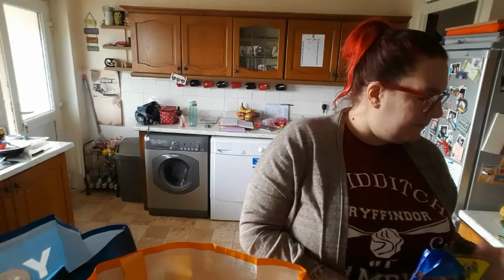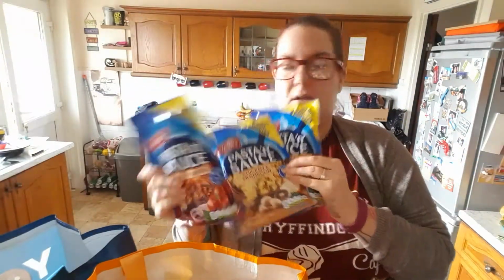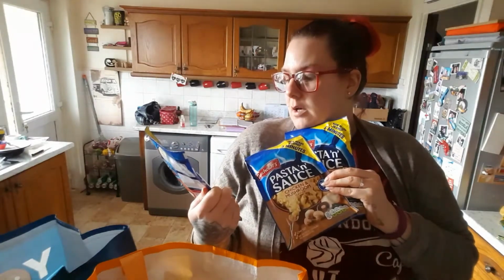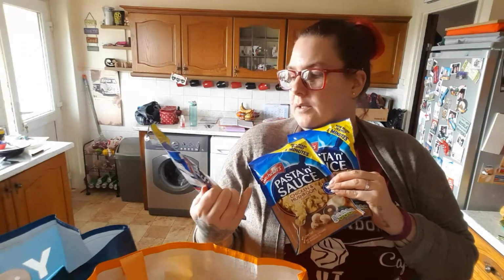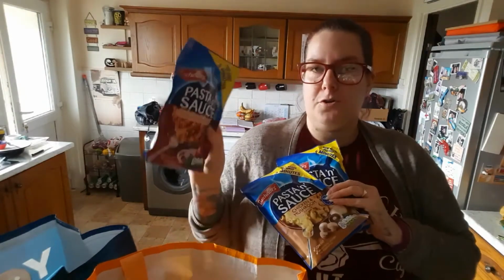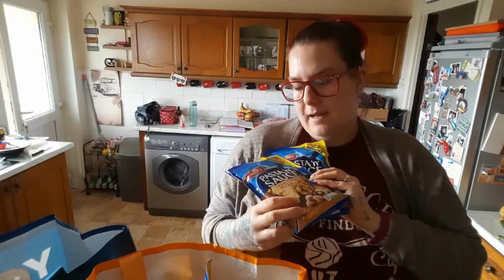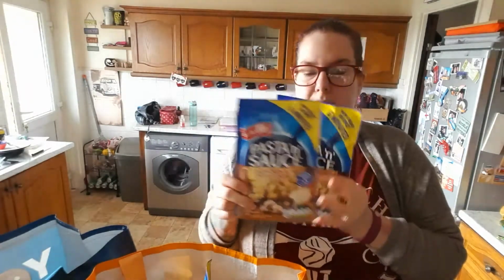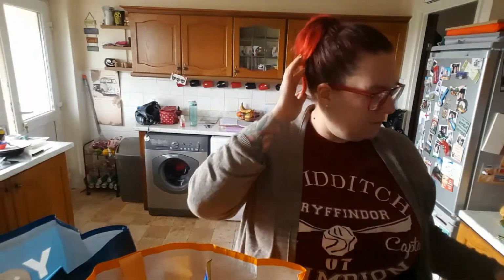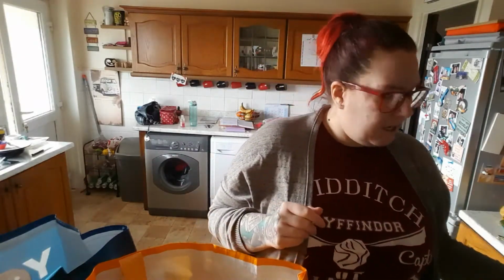And I went to B&M, and I just got pasta and sauce. The Quick Snacks: tomato, onion, and herb. I'm not sure about the syns on this one, so I'll put that on the screen. And then I've got chicken and mushroom flavors, two of them, and they're half a syn each. So I thought that was good for when I'm at work and just do a quick lunch.